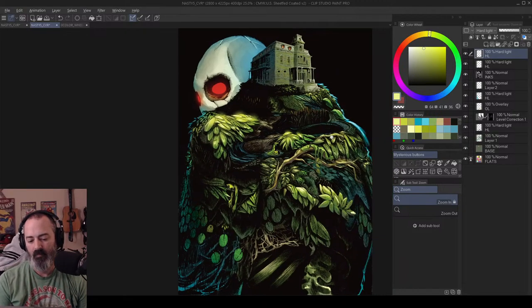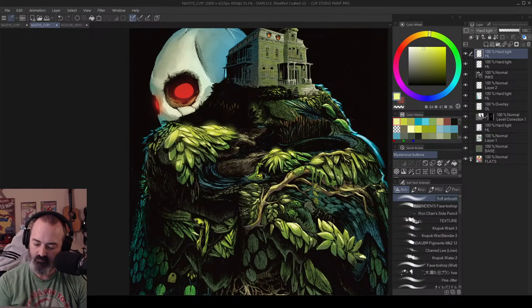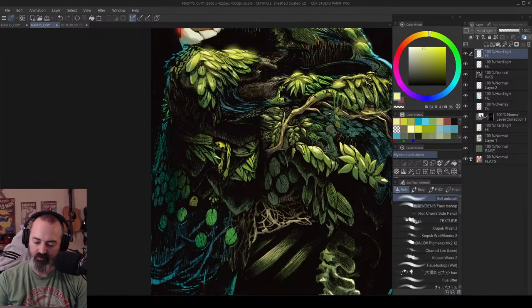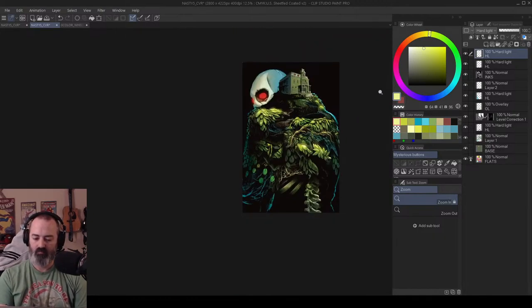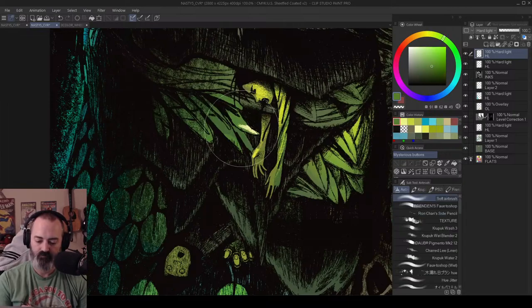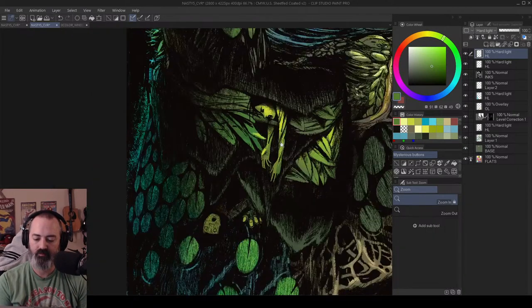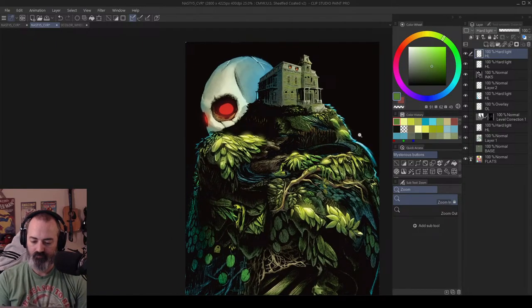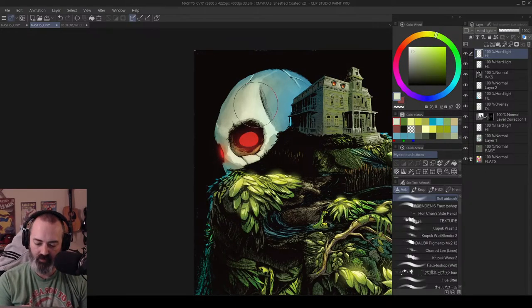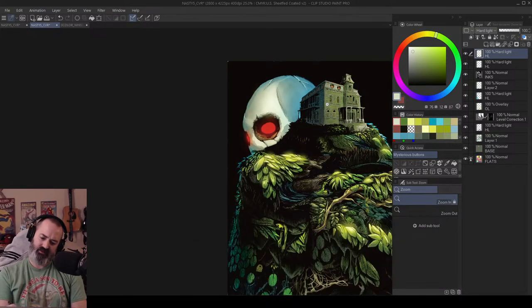Because you'd get these little spots of haziness, you know what I mean? And again, it's really subtle, but it goes a long way. Tone that down a little bit. Yeah. And same thing on his forehead. I'm just gonna hit that with a little bit of light there. I can barely even see that, but I can see it.